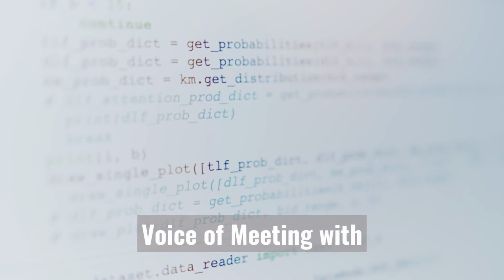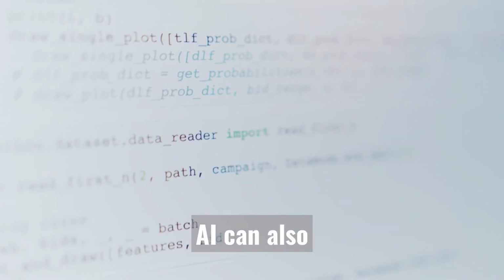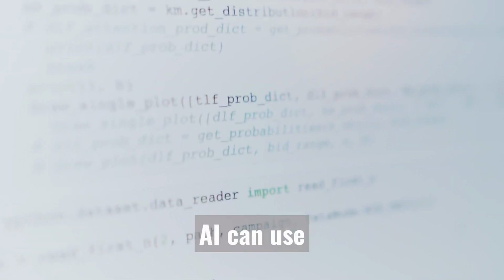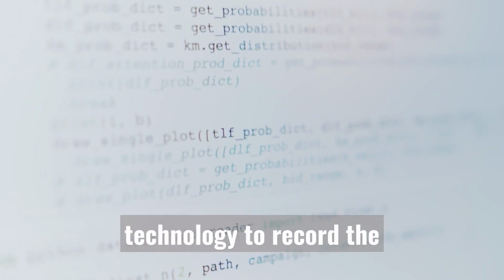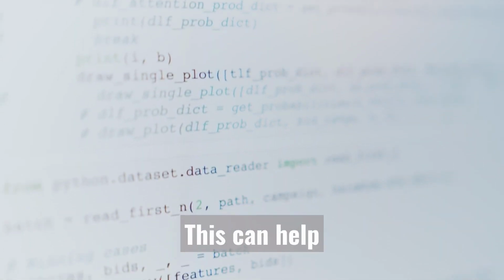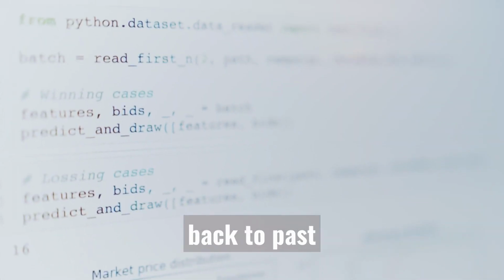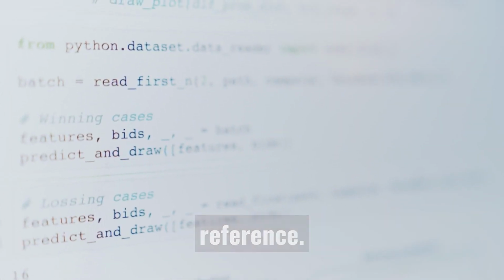How to record voice of meeting with AI. In addition to summarizing work meetings, AI can also be used to record the voice of the meeting. AI can use speech-to-text technology to record the voice of the meeting and generate a transcript. This can help organizations keep better records of their meetings and easily refer back to past topics for future reference.